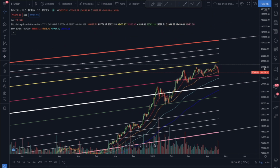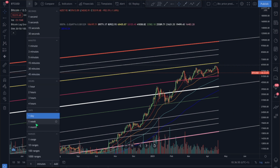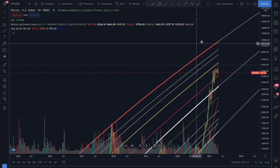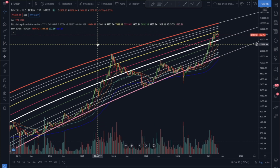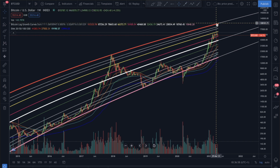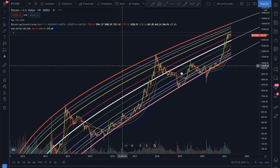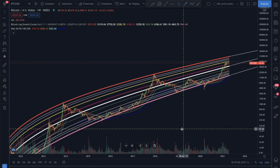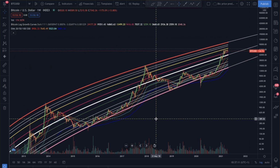So market wise, the structure that I saw, let me go into the weekly to show you this. As we all know, we are going to top out around this figure here, and this figure changes every day as well, so let's not talk about that. What we are looking at, when I did the Fibonacci and everything, let me stretch this a little bit so you can see more.